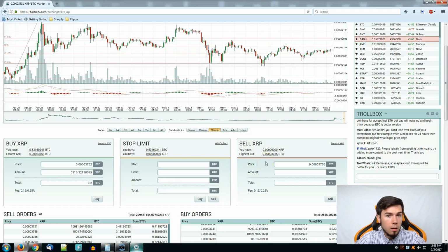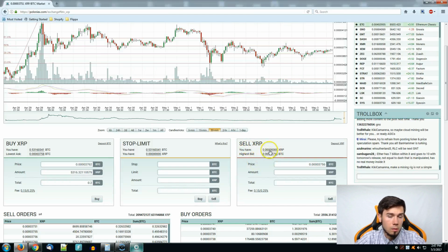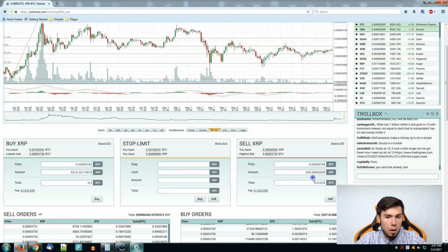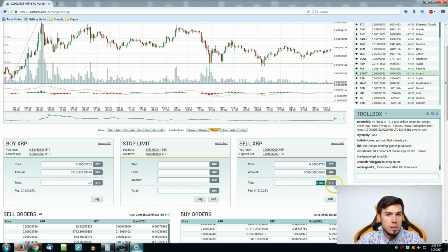Now the way you sell, it's again very simple. It's gonna say how many ripples you're going to have, like 500. This is the highest bid you may get. All you gotta do is, if you want to sell all your ripples, then click on the number, right? It's just gonna paste there. If you have, let's say, 500 ripples, then it will say 500, or I don't know, let's put 5,000, and it will show up automatically the value of BTC you're going to get into your BTC wallet, right?